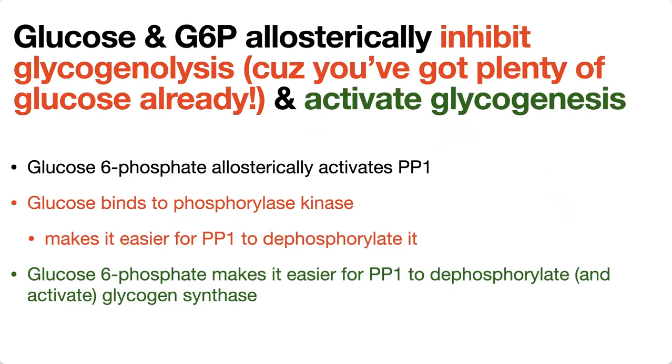You'll also see that glucose-6-phosphate is able to allosterically regulate glycogen synthase. Just as we saw that glucose makes it easier for PP1 to dephosphorylate our phosphorylase, glucose-6-phosphate is going to make it easier for PP1 to dephosphorylate and activate glycogen synthase. So glucose and glucose-6-phosphate have similar roles that help make PP1's job easier. Glucose makes it easier for PP1 to dephosphorylate our phosphorylase, and glucose-6-phosphate does similarly for glycogen synthase. Both are signaling that we've got tons of glucose building up.